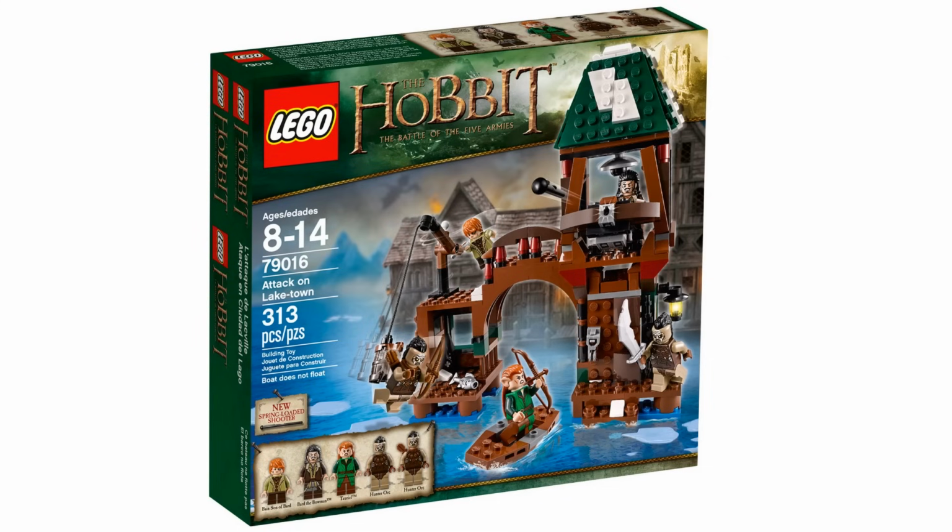Next up, we got a nice addition to your Lake Town set, the Lake Town Chase set, which is actually the Attack on Lake Town set, including 313 pieces. And this was quite a nice way to get Tauriel, of course, Bard, and Bane over there with a little bit of dirt on his face.